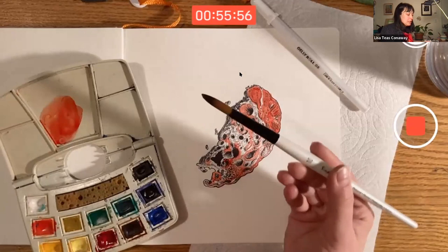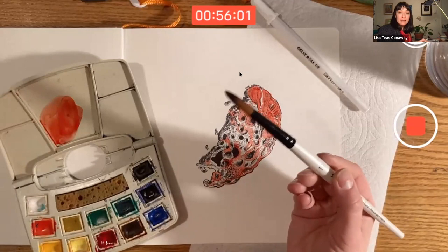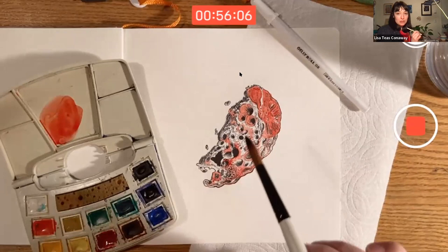And this is a number 10 round watercolor brush, so it's really handy in the fact that it's wide enough that I can do big washes if I want, but it's also got that nice pointed tip where I can just do little details as well.